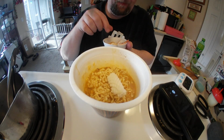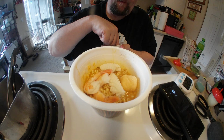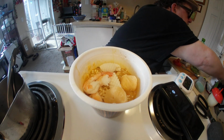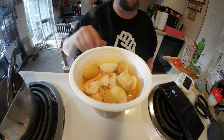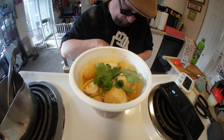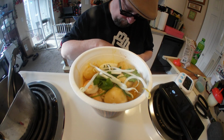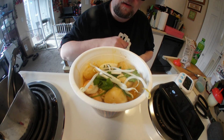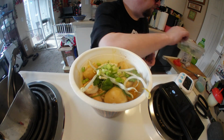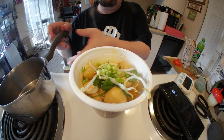Now, let's add in some squid, shrimp, fish ball, squid, shrimp, fish ball. Tofu puff. Coriander. Mung bean sprouts. And spring onion. Whoops. I dropped a spring onion on my leg. And now, let's take this big seething pot of noodles and other ingredients and drop it in the pot.